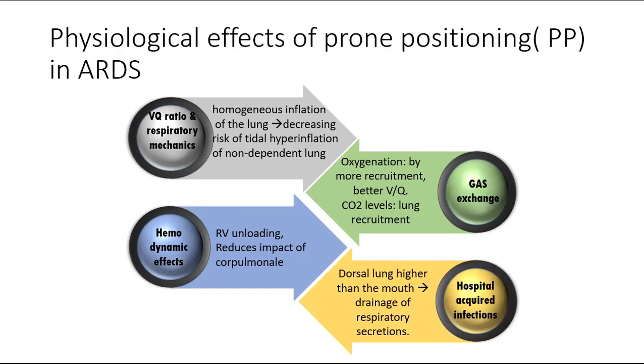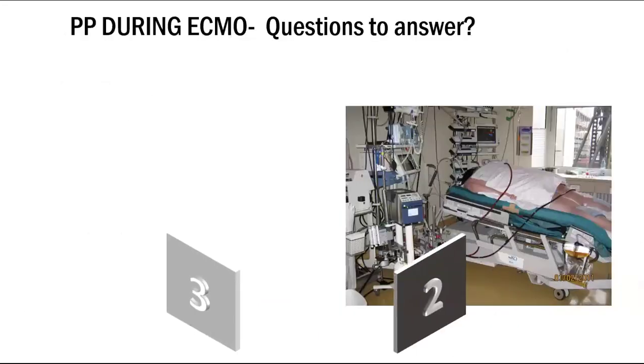The dorsal lungs require higher circulation than the apical lungs here. So the opening up of the alveoli which were dorsal happens very well. Your oxygenation improves, your gas exchange improves, your hemodynamic effects improve. And because the patient is positioned in such a way that the dorsal lung secretions can be easily drained from the respiratory tract or from the tracheostomy site, your chance of hospital-acquired infections will come down.